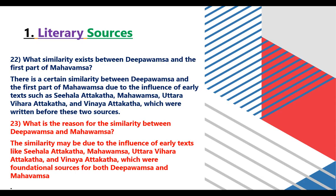What similarity exists between Deepavamsa and the first part of Mahavamsa? There is a certain similarity between Deepavamsa and the first part of Mahavamsa due to the influence of early texts such as Sihela Atthakatha, Mahavamsa, Uttara Vihara Atthakatha, and Vinaya Atthakatha, which were written before these two sources. What is the reason for the similarity? The similarity may be due to the influence of early texts like Sihela Atthakatha, Mahavamsa, Uttara Vihara Atthakatha, and Vinaya Atthakatha, which were foundational sources for both Deepavamsa and Mahavamsa.